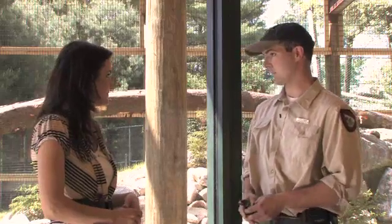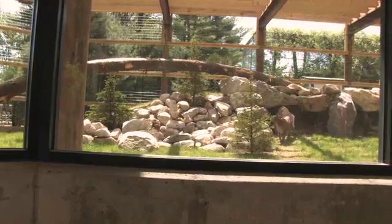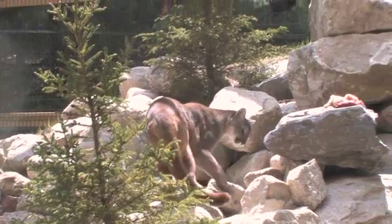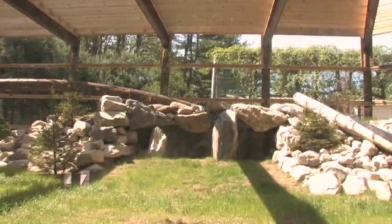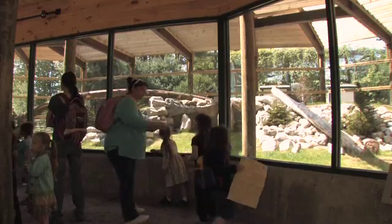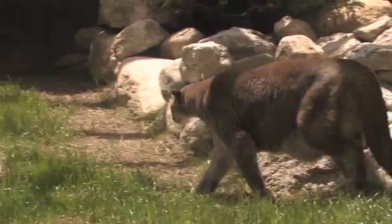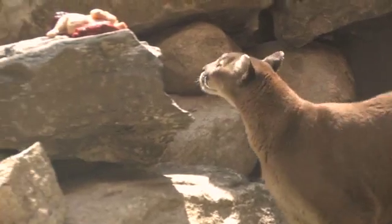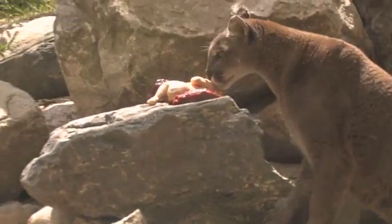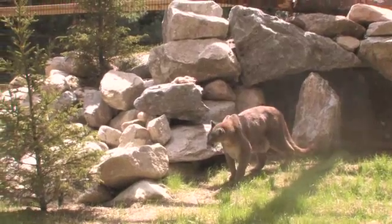A lot of people were involved in making this exhibit possible, but it's really exciting because it's a lot more space for our cats. As you can see, it's on a totally different scale compared to what they had before. And they have a lot of natural habitat components that they can interact with, which is new for them. They have this rock cave, they have trees, a lot of grass, and just a lot of space. So it's just a huge upgrade for them.